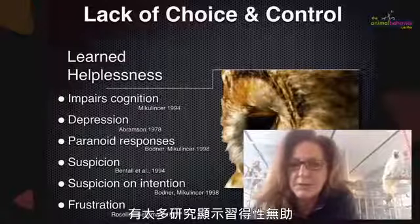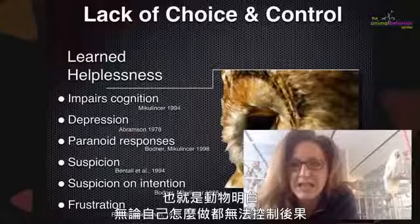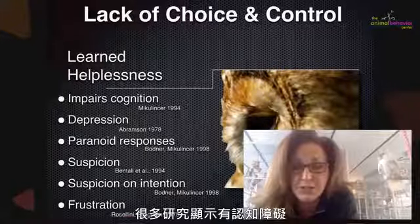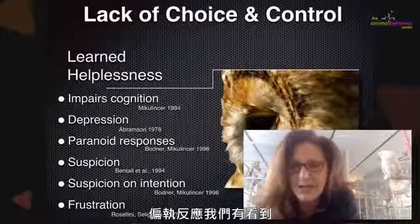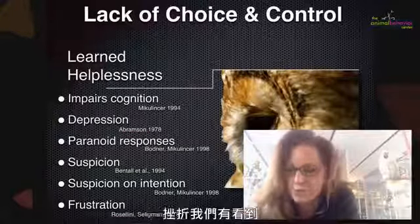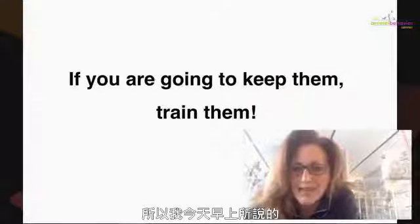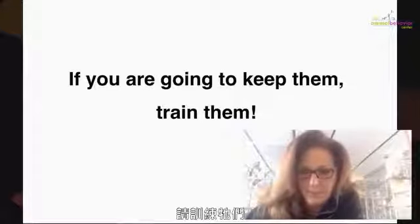There's a plethora of studies out there that shows learned helplessness, meaning the animal knows no matter what it does, it has no control over the consequences of its behavior. There are numerous studies that show it impairs cognition related to depression, paranoid responses, we see that. Suspicion, we see that. Suspicion of intention, we see that. Frustration, we see that. Impairs cognition, we see that. So my saying this morning: if you're going to keep them, train them, all right?